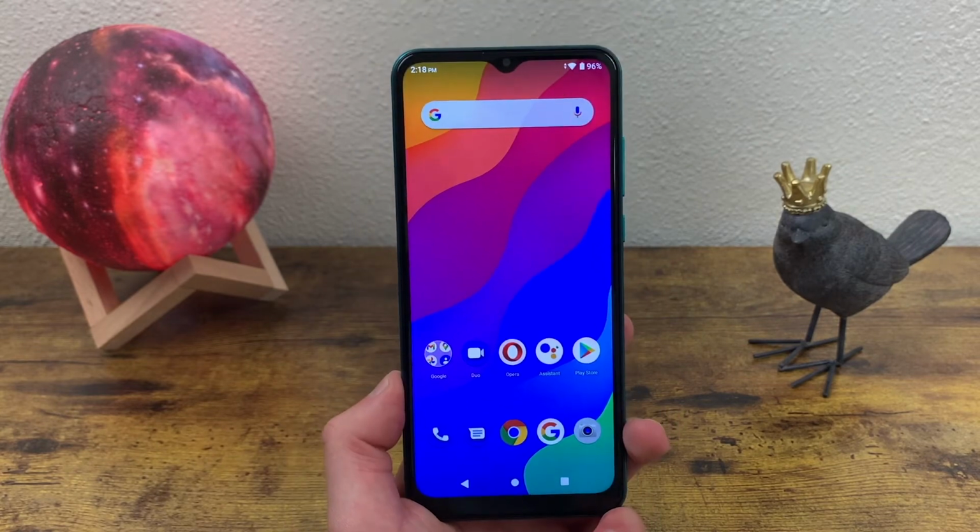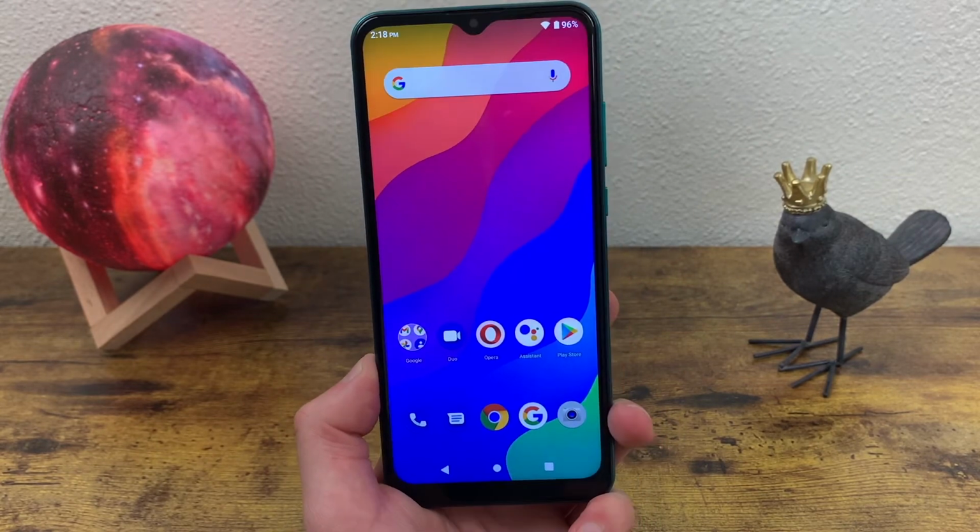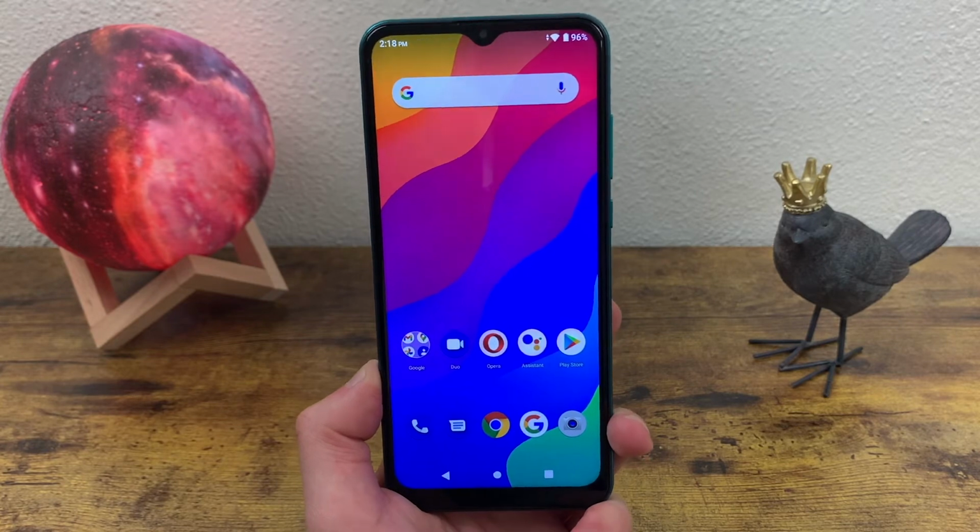Internally, this phone is getting 2 gigabytes of RAM with the Unisoc SC9863A processor.